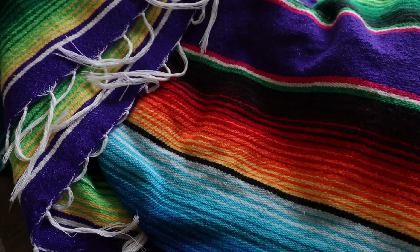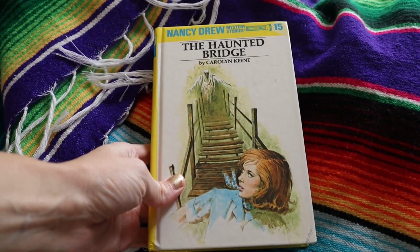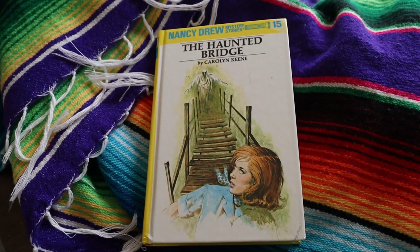Then I was really excited about this next one because it is Nancy Drew, The Haunted Bridge, number 15. So if you've seen my shelves before, we have almost every single Nancy Drew book. Now that we have this one, we only need 6 more. So when I can find one in the thrift stores, actually, they're quite hard to find, at least where I live. And then when it's actually one that we don't own, it's even harder. So I got another one checked off the list.